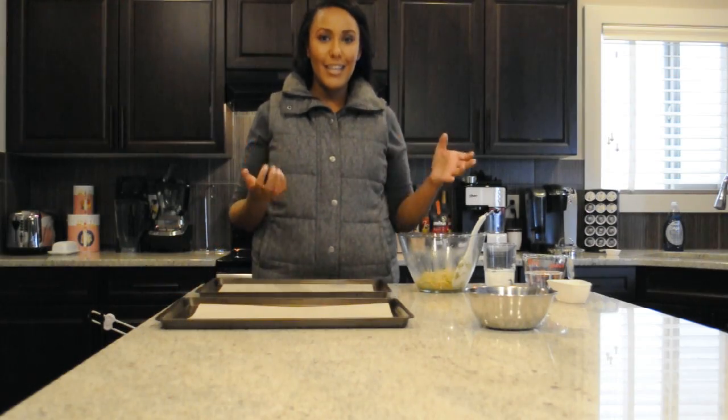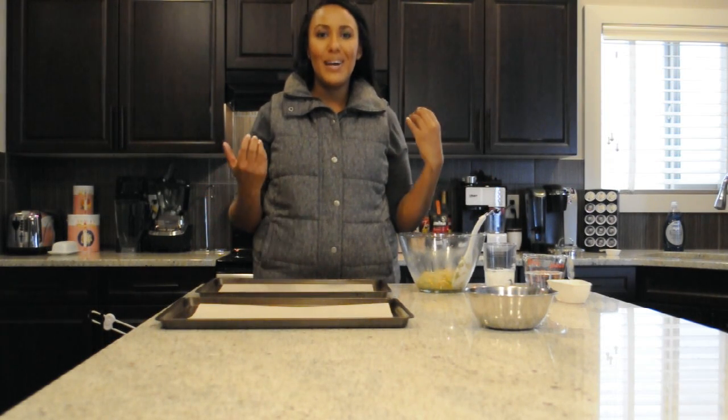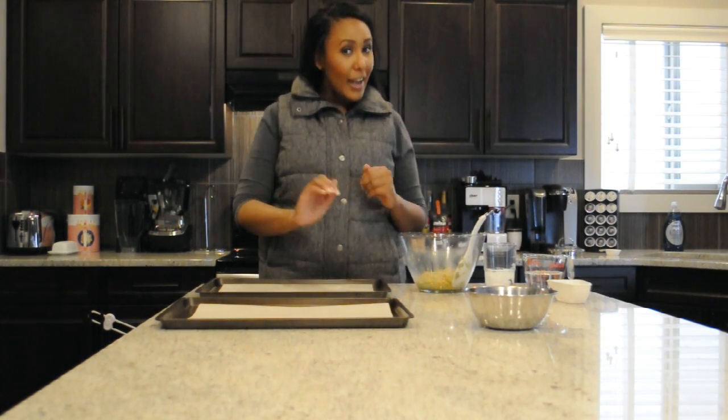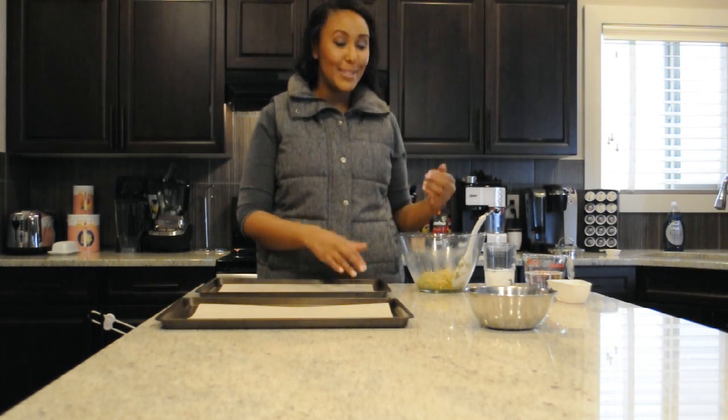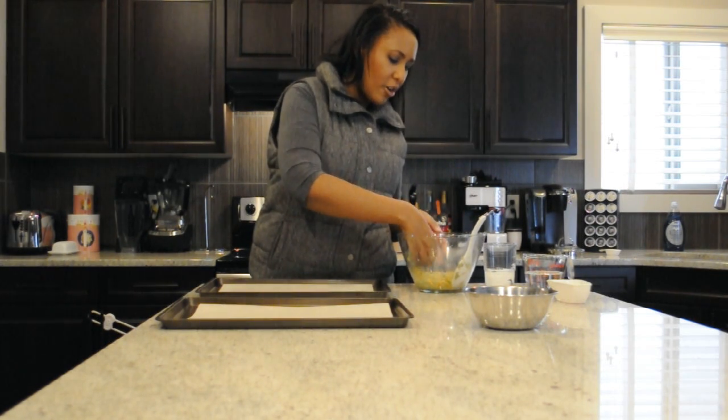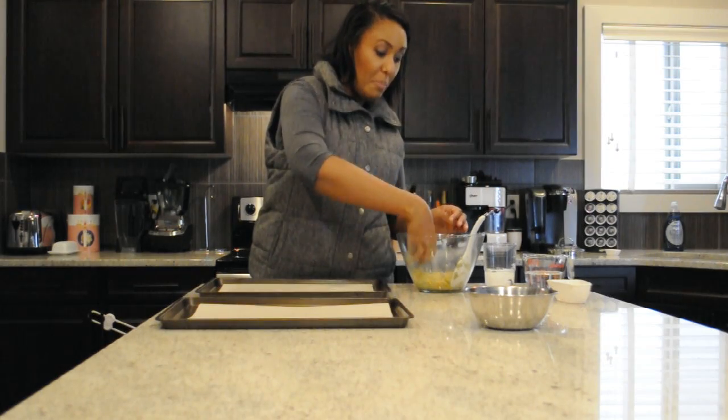Okay, so then the recipe just says to take the mixture, form it into a little ball, and put it down on the parchment paper. So that's what I'm gonna do. I guess it depends on how you plan on eating this as well, how big you want to make it.